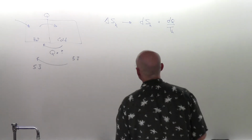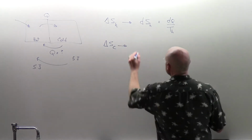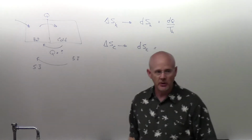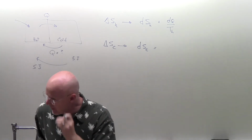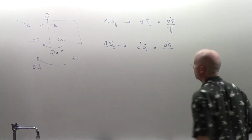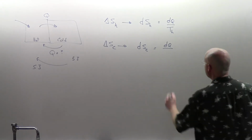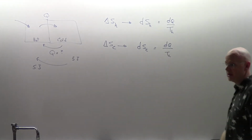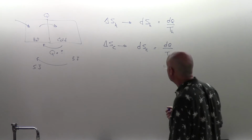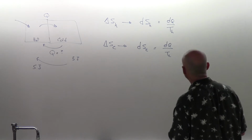What would be the change of entropy of the cold object? Well, if you again will allow me to introduce calculus, at that microscopic moment the same amount of energy would flow in to the cold one, and its temperature would be T sub C. Now let's look at these numbers here for a moment.